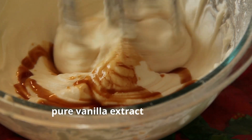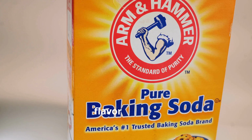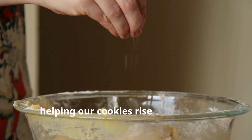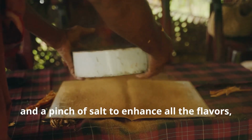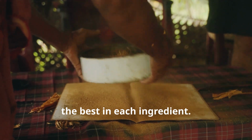Pure vanilla extract for a warm, fragrant touch, adding a layer of complexity to the flavor profile. Baking soda for a little lift, helping our cookies rise and become perfectly chewy, and a pinch of salt to enhance all the flavors, balancing the sweetness and bringing out the best in each ingredient.